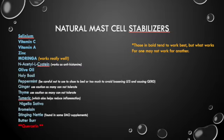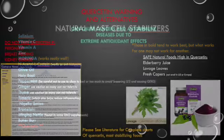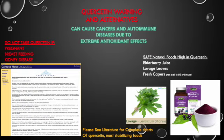Elderberry crystals, and quercetin. Oh, quercetin. We are going to talk about quercetin next. I'd be remiss if I didn't talk about quercetin. Many folks take quercetin, and it's a very popular supplement for those with mast cell issues or histamine issues.